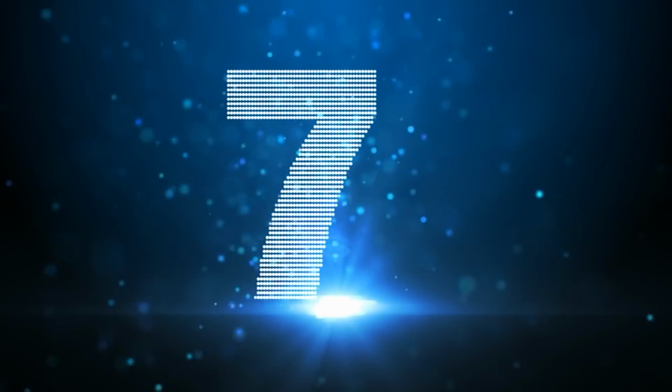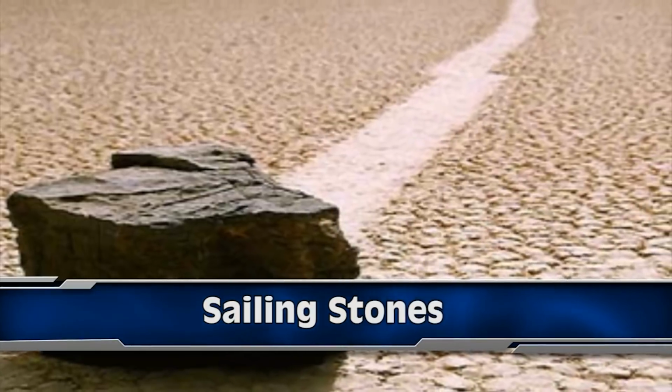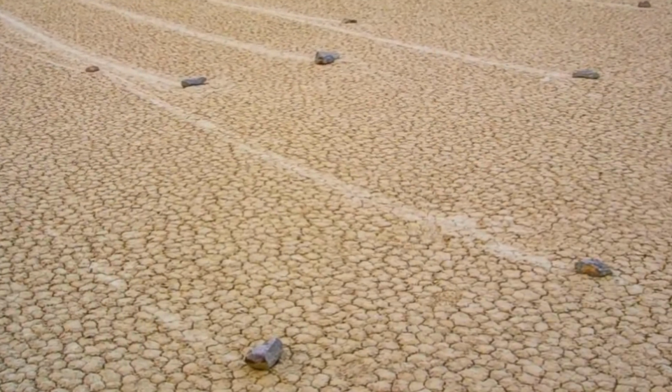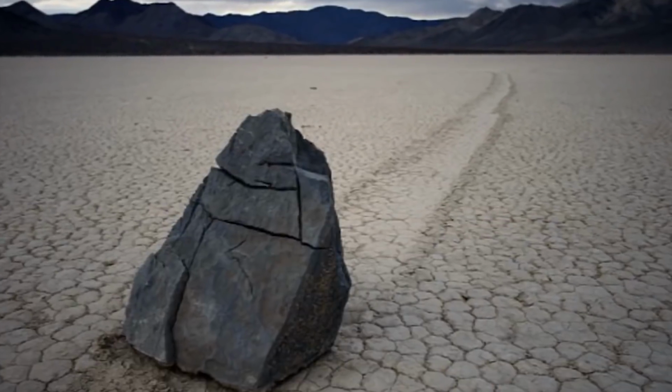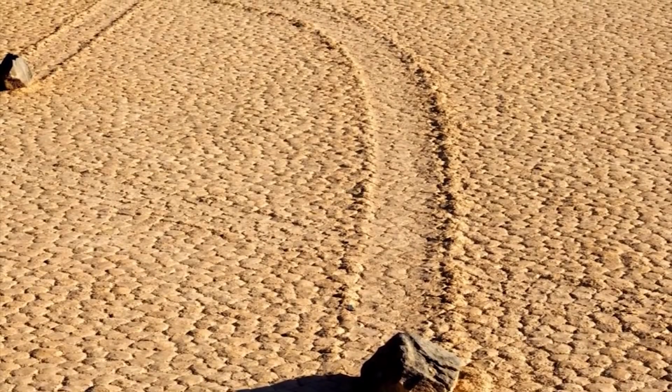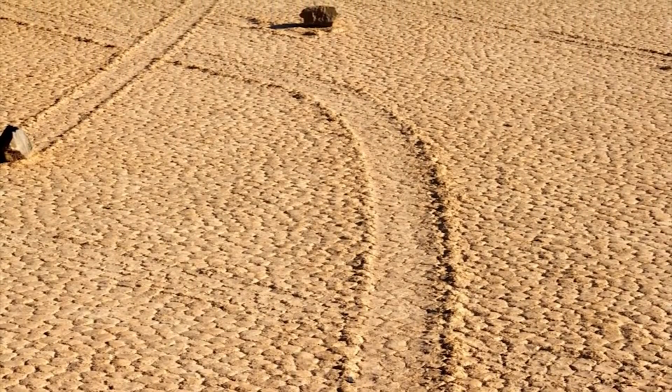Number 7 now, guys, which is the sailing stones. This is an amazing phenomena where stones seem to move by themselves across the floor in places like Death Valley. For hundreds of years, nobody could figure out how these things seem to move by themselves year after year with no evidence of human or animal intervention.